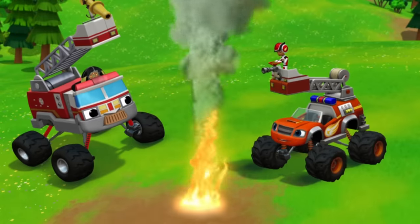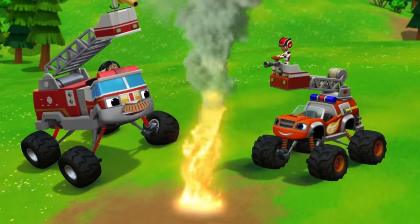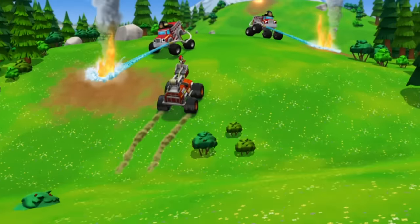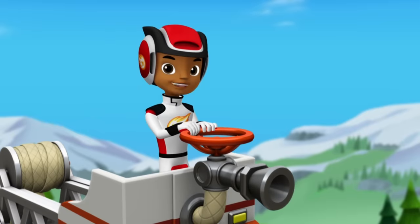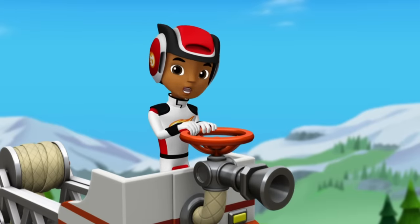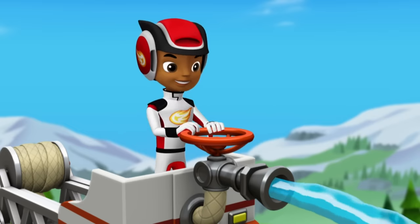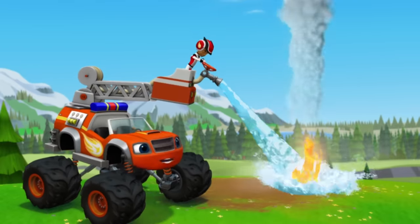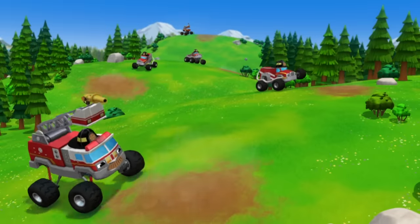Fire Engine Blaze, reporting for duty, Chief. I'm ready to help put out that fire. Well, all right. Let's see what you've got. Quick! Help me open the valve so water can shoot out of the hose. Say, open the valve! Open the valve! It's working! We're putting out the fire! All right! Woo-hoo! All right!